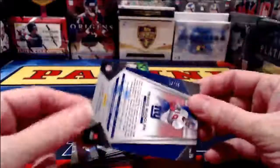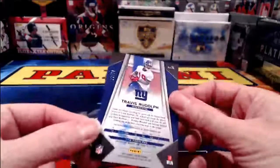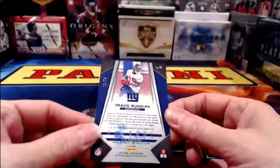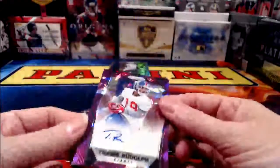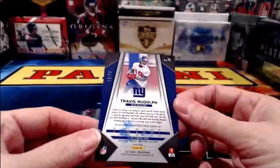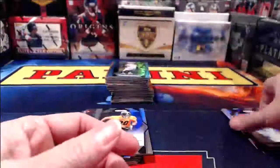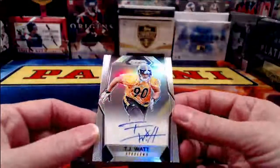Travis Rudolph for the Giants to 75 with the cracked ice. And what is going on right there? I didn't notice that the first time. I don't think that's supposed to be part of the card design on the back of Travis Rudolph there. So I'm guessing that at some point when old Travis was signing, that looks like ink to me. Does that look like ink to you guys? I'm sure it was there the first time and I just didn't see it, but it looks like that has some transfer on the back of that one.